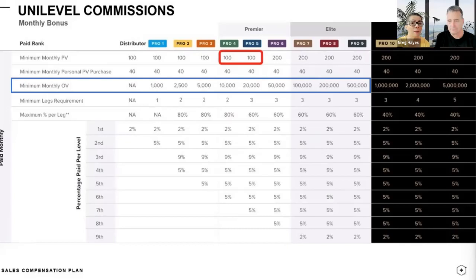So let's just continue to keep on bringing in people so that we can decide which particular rank you would like to be. And time frame wise, would you like to hit Pro 3 in the next 30 days, 60 days, 90 days? And next, you would like to be Pro 4 in the next 90 days. Let your upline know so we can create some strategies, okay, and help you guys. You need to be a Pro 3 to earn any bonuses in here.